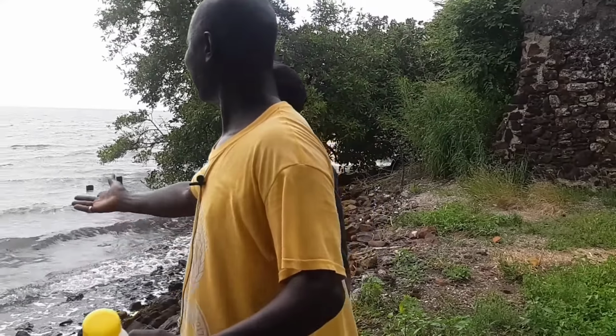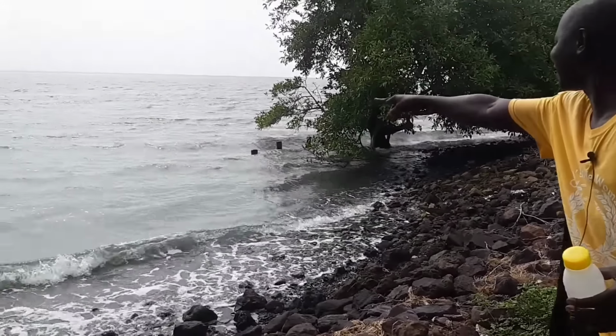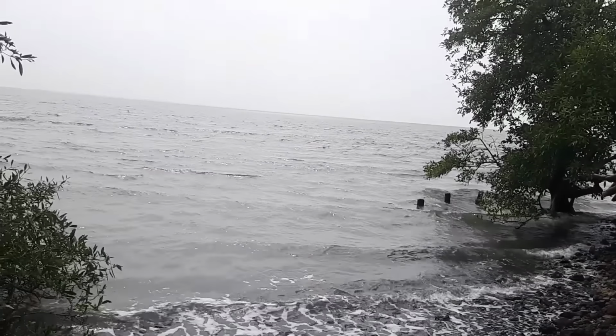You see this water, this island is getting smaller and smaller. If you look and observe all those things you see when the water moves, these are cannons lying down.